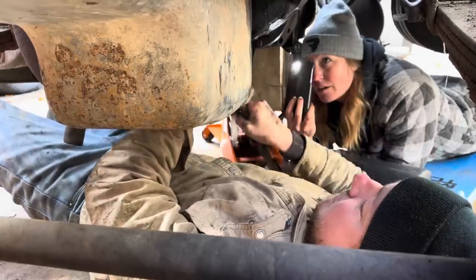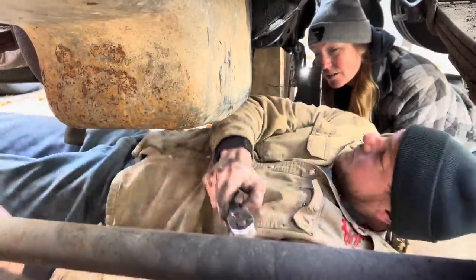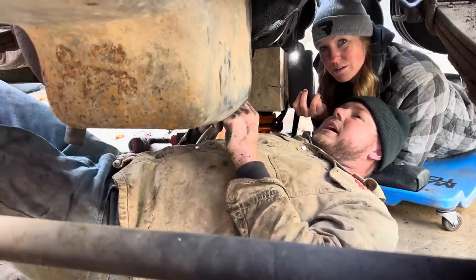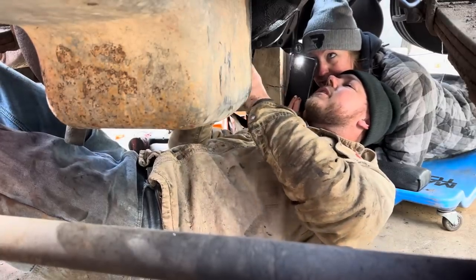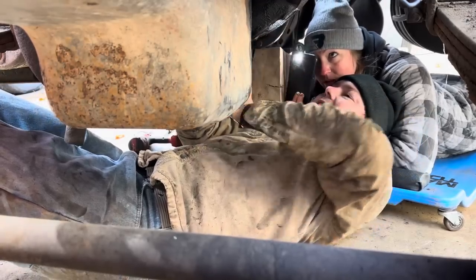Keep it on. All right, you're there. Come on back. Right. So we were trying to do some time lapse for you earlier, taking the bell housing bolts out, but really didn't work out because it's hard to see. Now you can lay your head.